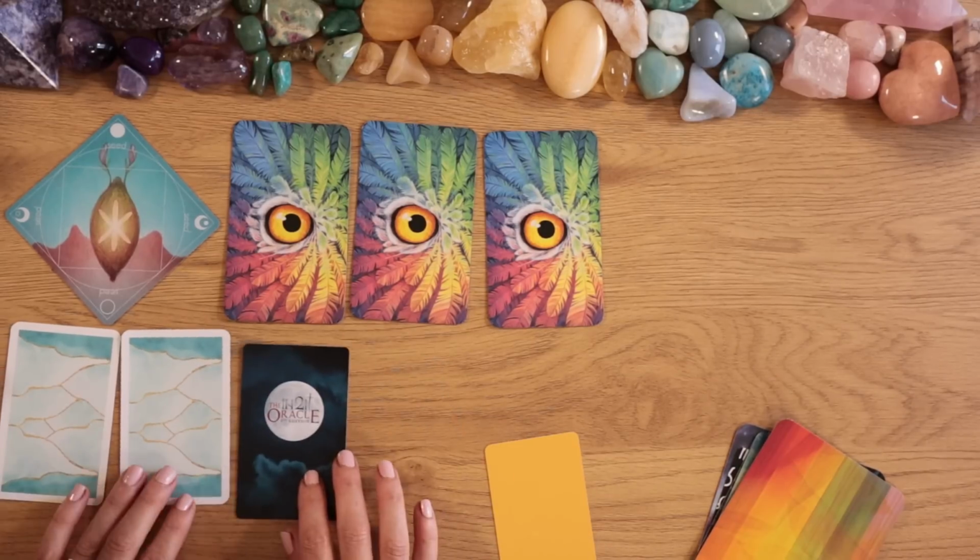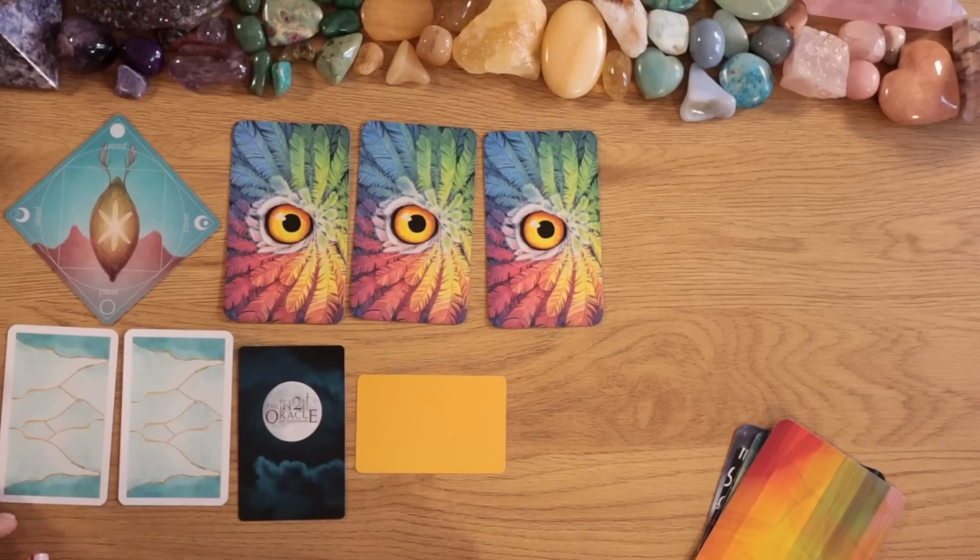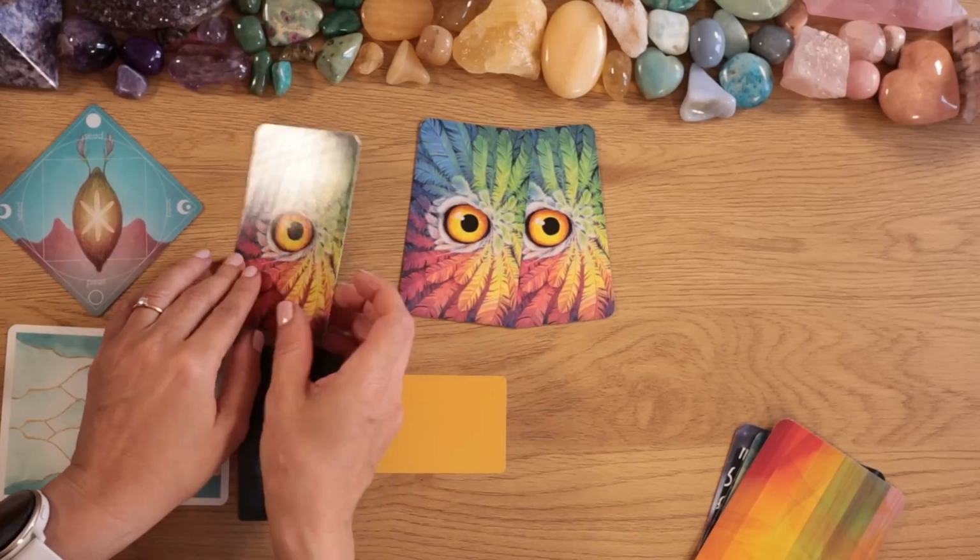We have one of these cards and a chakra card. This is going to be the first part of your reading. So let's see what we got here.